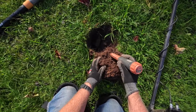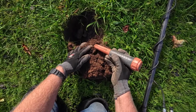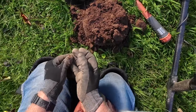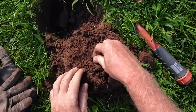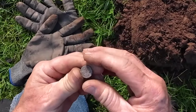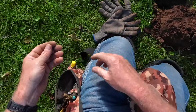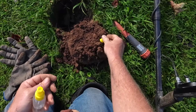All right, got another high tone mixed in with a bunch of iron. Oh my gosh. You have got to be kidding me. A second half dime. This one looks like it's got a lot more detail on it than yesterday's. I cannot believe it.